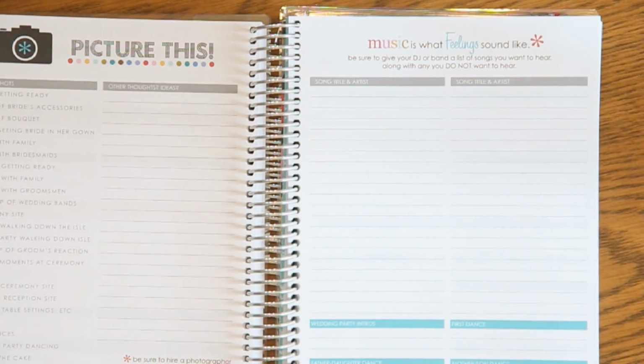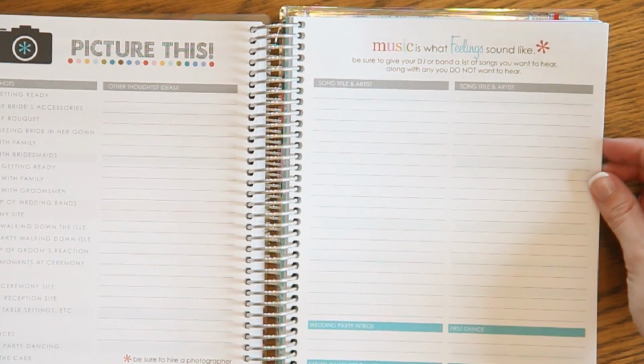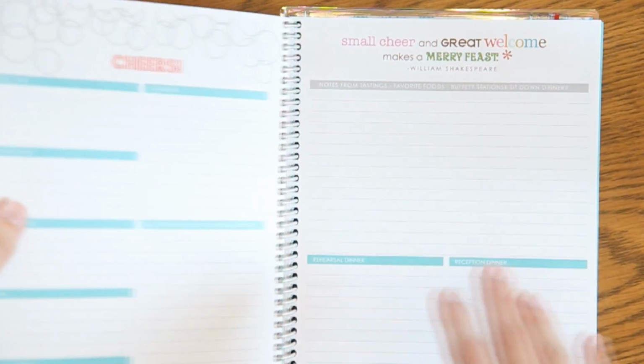And then this is the music section, and I'm excited for this too. I'm excited for this whole thing, so I should really just stop saying that I'm excited because obviously I am. But this is going to be really nice to write down songs and like the song I want to dance with my dad to and all of that important information.